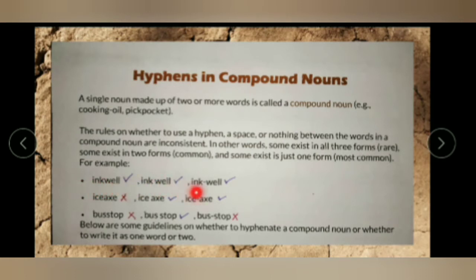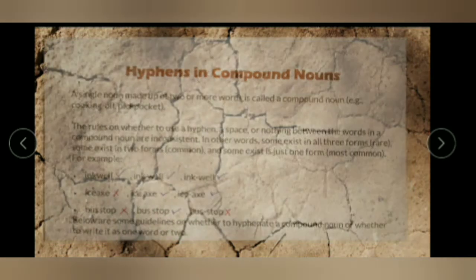Suppose we have inkwell. This can be written either as a single word or with a hyphen, and sometimes as two separated words. But for eye-six, you can't write it as a single word. You can write it with a hyphen or as two different words. And for bathtub, you can't write it as a single word. You can't write it hyphenated. Rather, you have only one possibility, to write it as two words. So this is the question. How to find out whether to hyphenate a compound noun or whether to write it as one word or two. So this is the key point of our discussion. So let's learn them one after another.